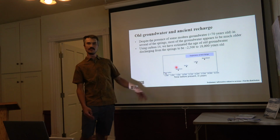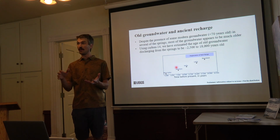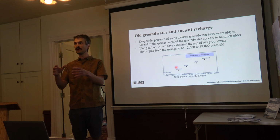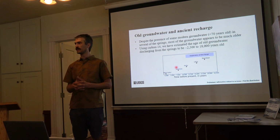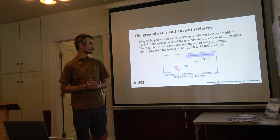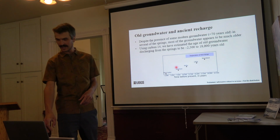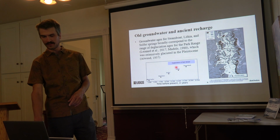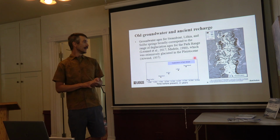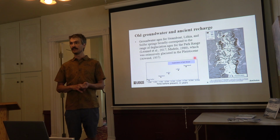And Black Sulphur, even though it has some of that tritium in it, it's a mixture of young and old groundwater. So there is very old geothermal groundwater that's upwelling underneath Black Sulphur, and it's also probably getting some inflow of shallower groundwater flow paths along its sides probably. And then the rest of the springs are shown here kind of just in order of increasing age. But I think that the coolest thing about this is that the groundwater ages for Steamboat, Lithia, and Sulphur correspond to the end of glaciation in the Park Range.